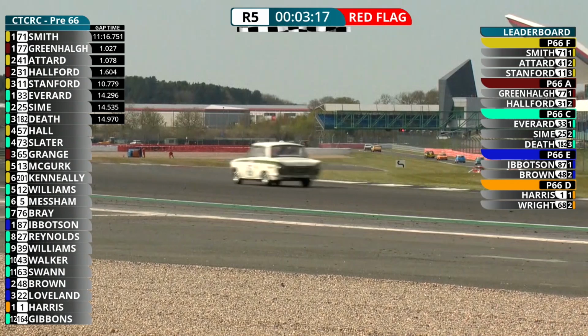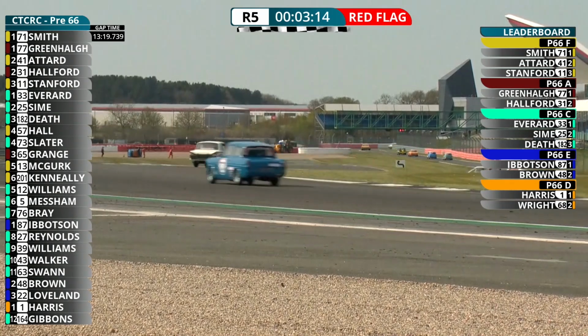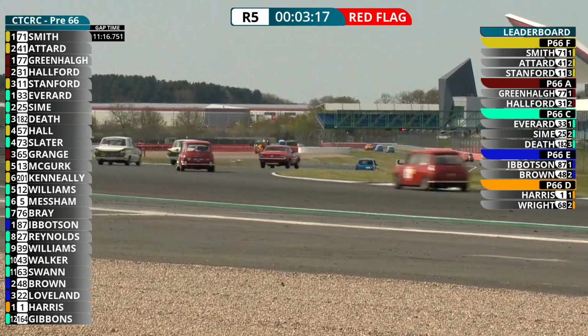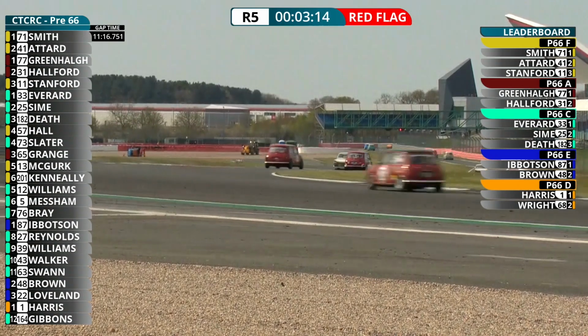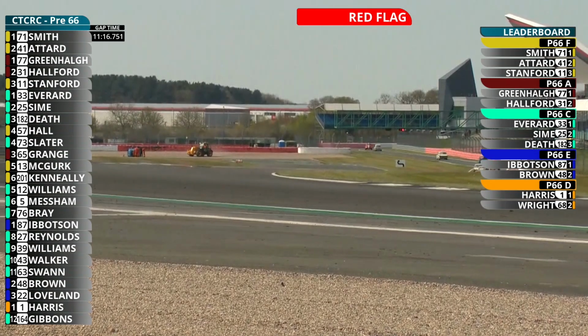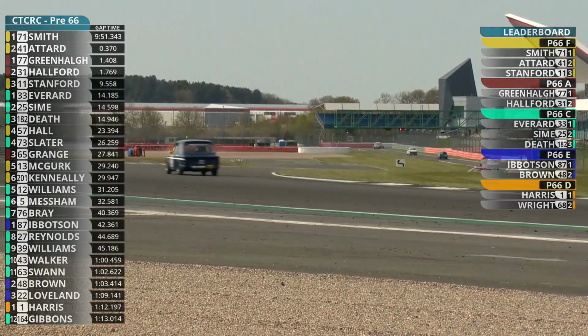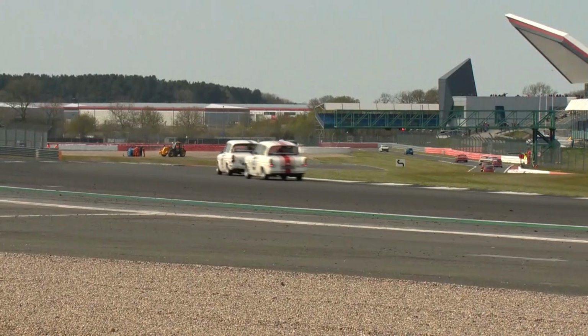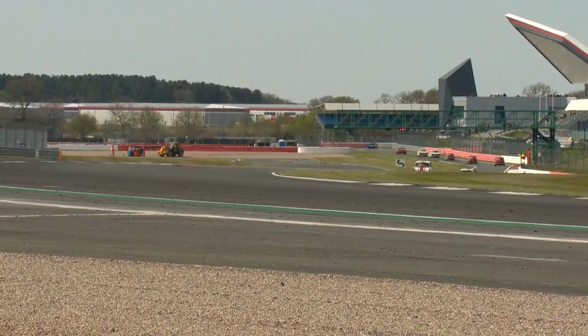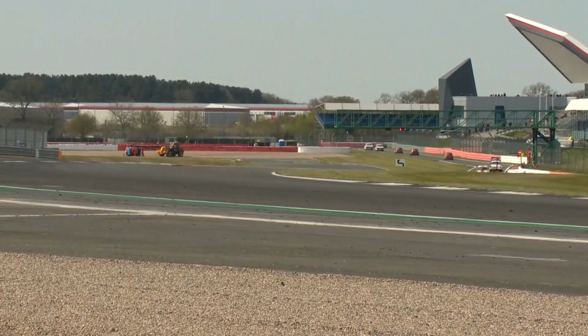There we see on the left of your picture the Mini of Kevin Bottomley on its side. The driver is okay, and the telehandler coming out to recover it. There's the checkered flag now shown on the timing screen, so that's end of race. And it looks like it's been counted back to the lap before the incident, so that has, I think, saved Ollie Attard, who will take second place. Yes, the timing screen has just updated itself, and Ollie Attard second ahead of Alan Greenall, but Greenall will still win Class A.